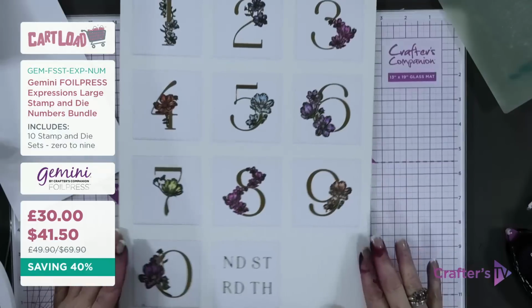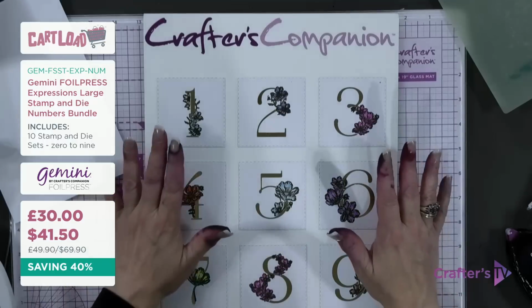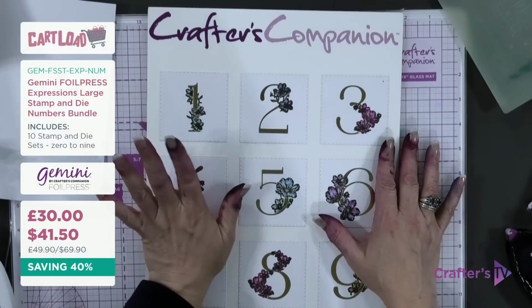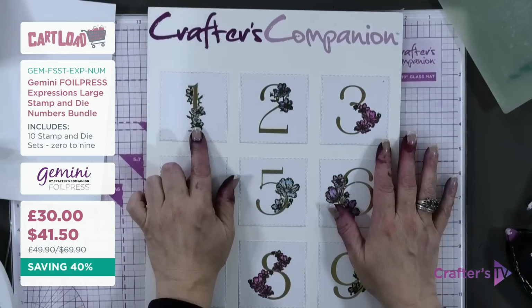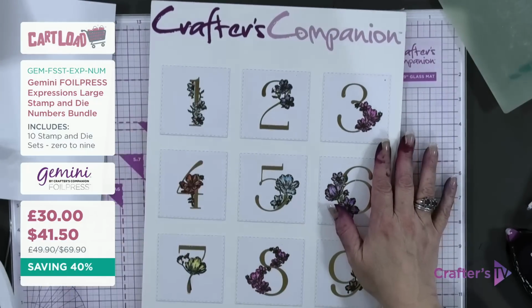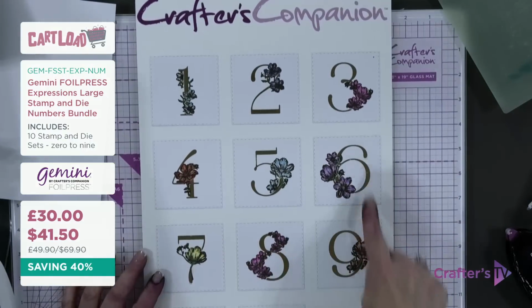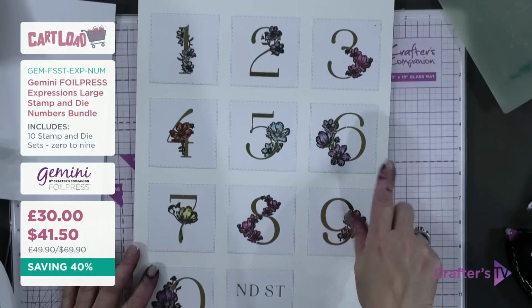This is the number set. Oh, look at that. That looks beautiful. This foiling is exquisite. It is the most amazing foiling ever. And not only is it foiling, we've got some clever stamps that are intertwined with the foiling. 1, 2, 3, 4, 5, 6, 7, 8, 9. Notice it's not two, it's not one that we've just turned around. You're getting both.